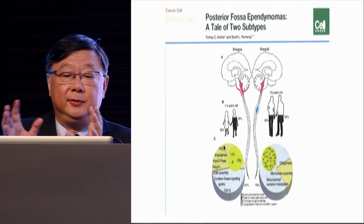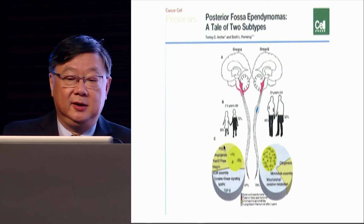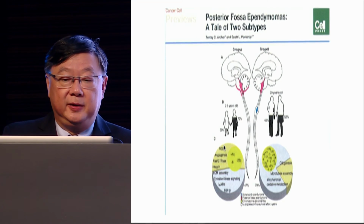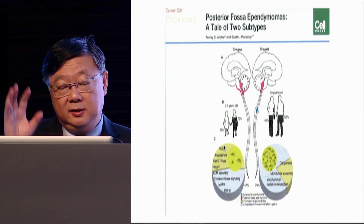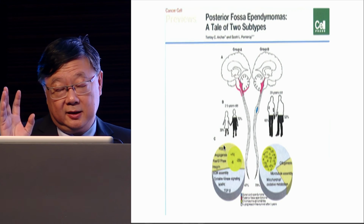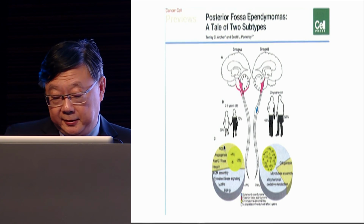So basically, if you look at posterior fossa ependymomas, there are two subtypes, group A and group B. Group A, LAMA2 overexpression, don't do well. Group B is NAL2 overexpression, older people doing better.